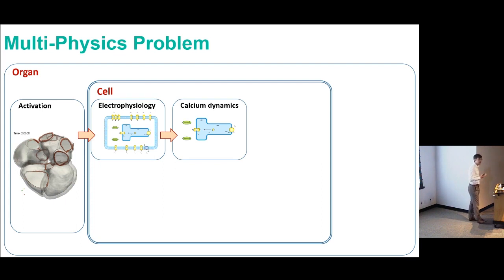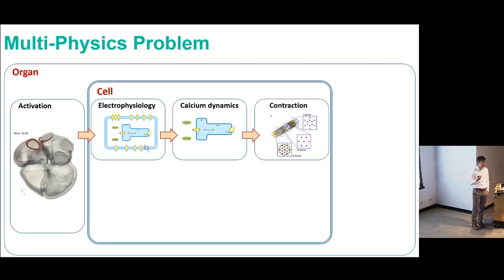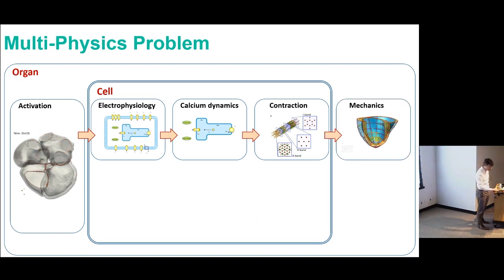Those feed into the calcium dynamics inside the cell, the cytoplasm and reticulum, leading to release of calcium, which leads into the sarcomere, leading to cross bridges binding, generating tension, and eventually giving rise to mechanical work in the heart. So this was our initial framework.